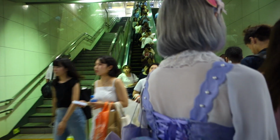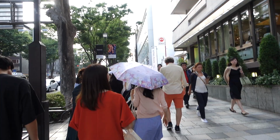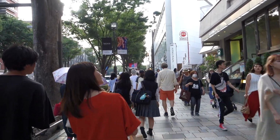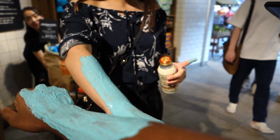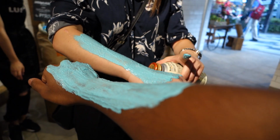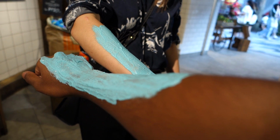Next, another famous place to visit is Harajuku. It's a great shopping paradise, and there are a lot of cool people there with cool clothes, and it's just a hipster town for Japan. Obviously, we had to drop by Lush because we have hotel bathtubs. So we wanted to buy like bath bombs so we can just chill and relax at night. And now I'm just getting a blue face mask because blue face masks are just cool.